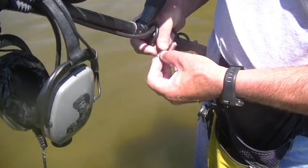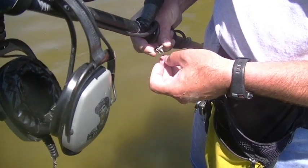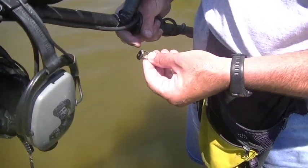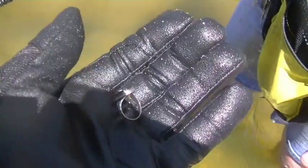Probably just because of the shape of it. It's like 14K, but I mean, it came out shiny like that, so it's got to be higher grade. Yeah, that's a beautiful ring, man. Black onyx. I told you, it's all hard bottom right here. Black onyx.